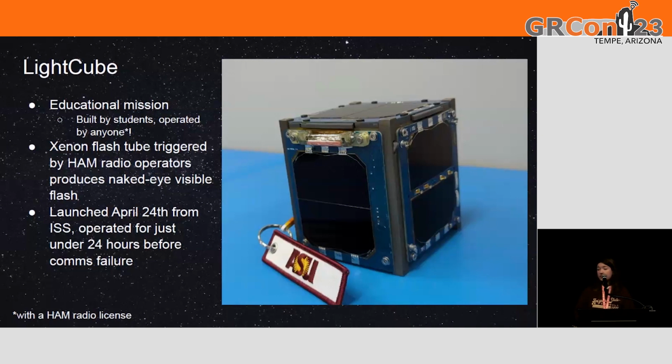The payload is a xenon flash tube that is triggered by ham radio operators, and it should produce a naked eye visible flash. So you can go out with your ham radio, command the CubeSat to flash, and you'll be able to actually interact with it and see it respond to you with your own eyes.